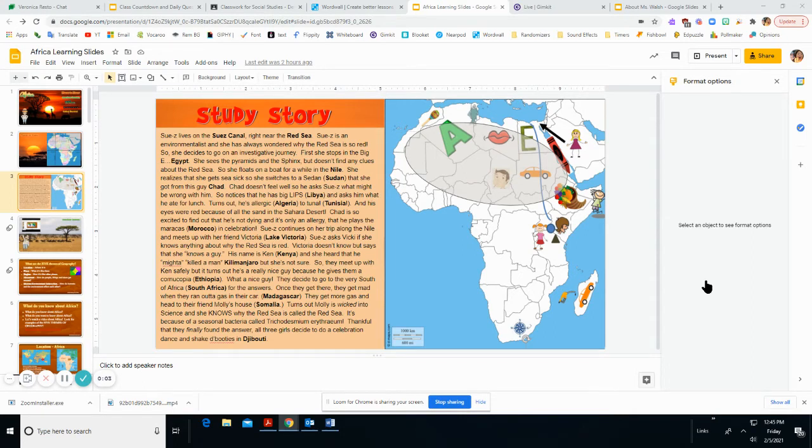Here we are again with a horrible study story. This time we're studying the locations of Africa. And we're not learning all of the locations of Africa. We're learning a select few. So in this horrible study story, I will say that although the study story is silly and some people may not like it, it does help remember the locations for the quiz. So in this study story, we are starting with our main character, Susie.